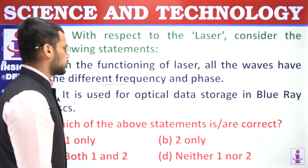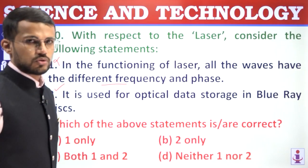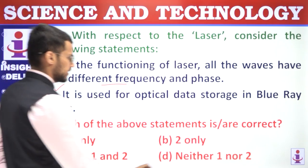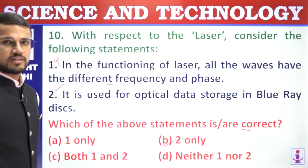Second, it is used for optical data storage in Blu-ray discs, right? So this statement is correct. It is used for the storage of data in Blu-ray discs. So only the second statement is correct, and we are supposed to find only correct statements, and that's why the answer is B, 2 only. Question number 10, answer is B.